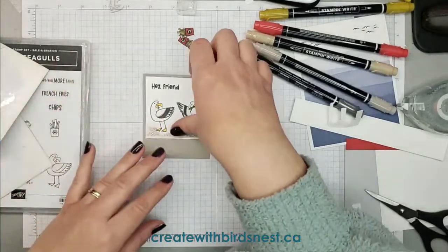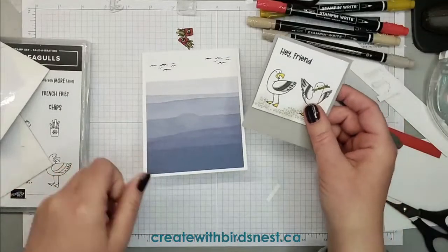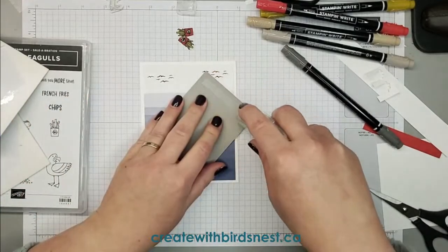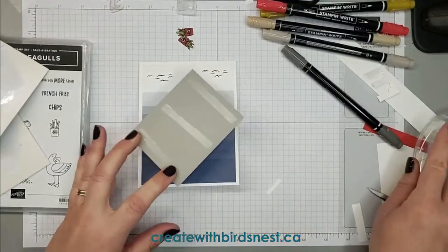All right, now let's grab our card. And we're going to attach this on the front of the card. I think these seagulls, you guys, oh my gosh, they are just so sweet.